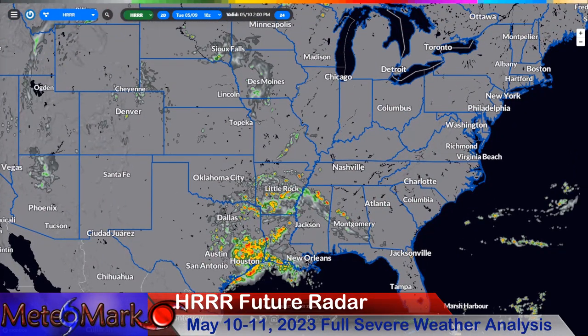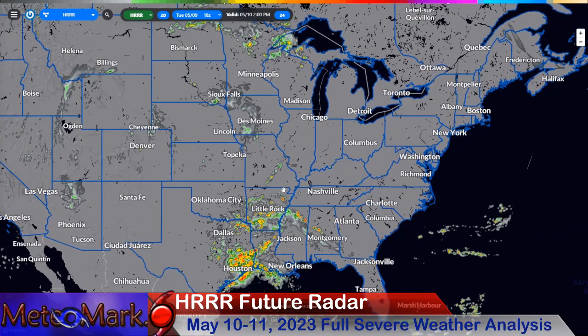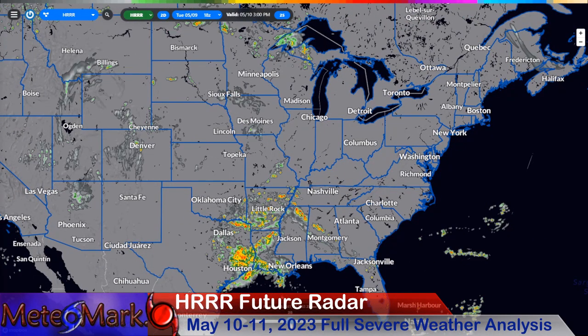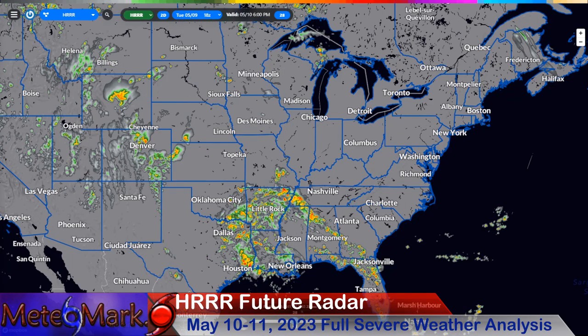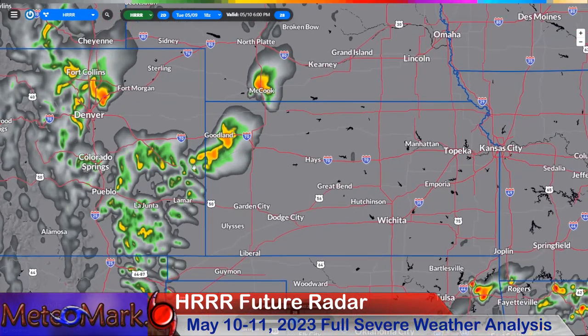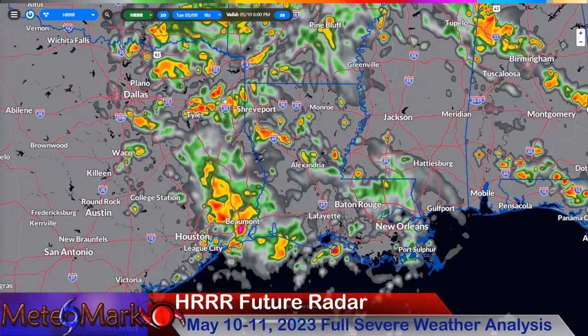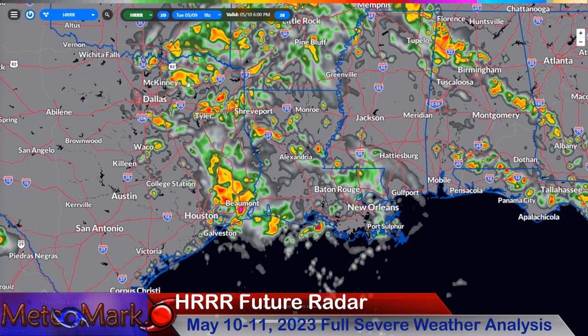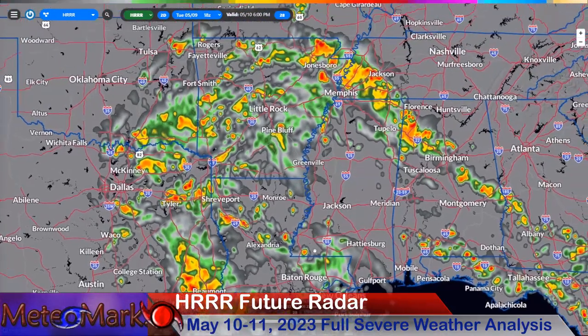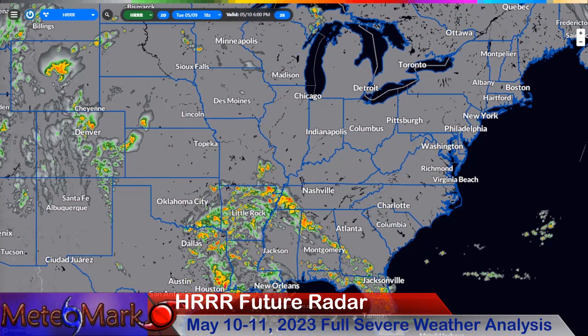We're going to be watching the possibility as we head into the plain states. This is 2 p.m. on Wednesday. Now watch what happens as we get the daytime heating really kicking in and the instability. We start to spark some of these really powerful showers and thunderstorms here into the western plains. And then flooding and some severe weather problems continue into parts of eastern Texas from Houston all the way up to Dallas, Fort Worth, Little Rock. We're going to be looking at the possibilities of some major problems here.